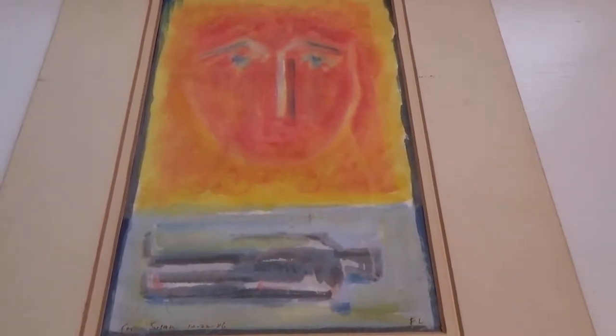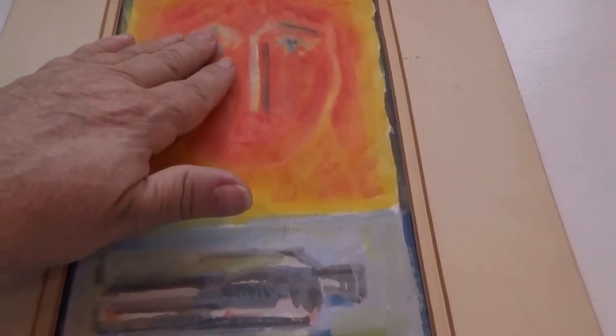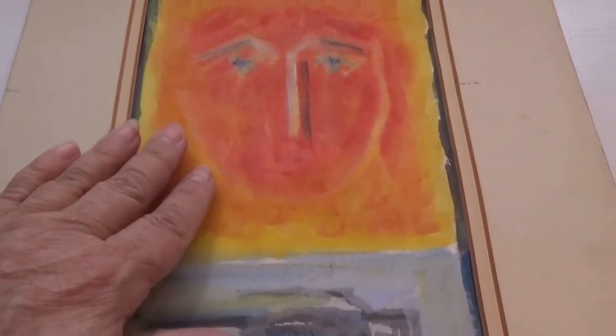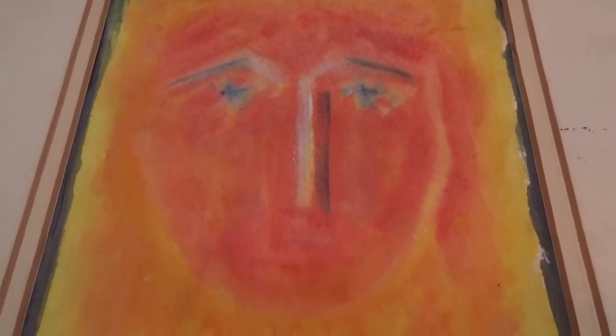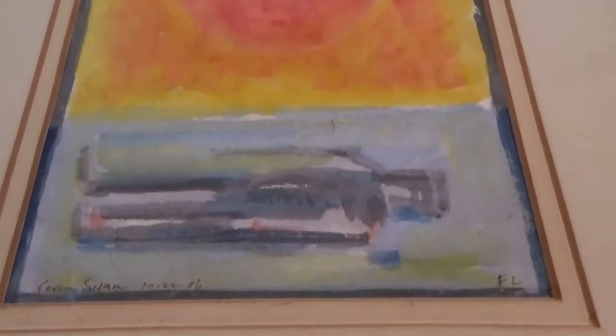Okay, here we have a watercolor abstract, and you can feel it, you know, in touching it, you can really feel it. Look at that. Very, very different. And it said down here "for Susan back in '86." And then it's signed FL. And I'm afraid that's all we have to go by.